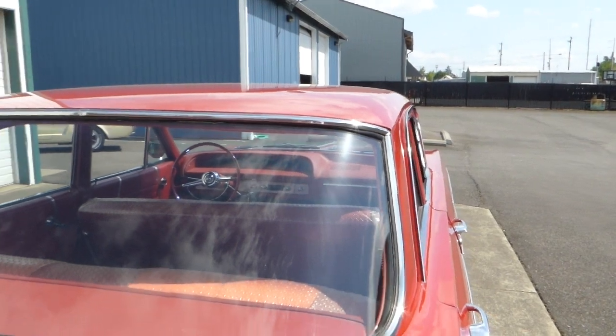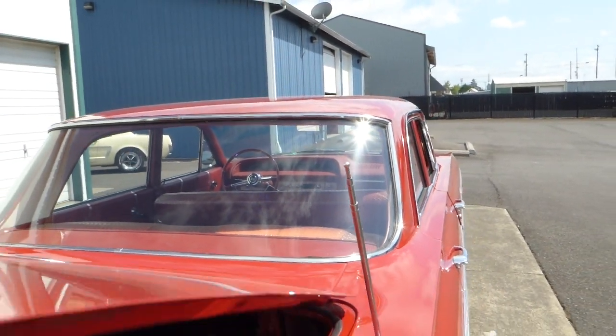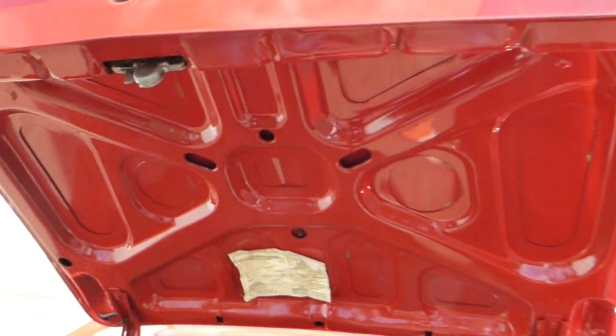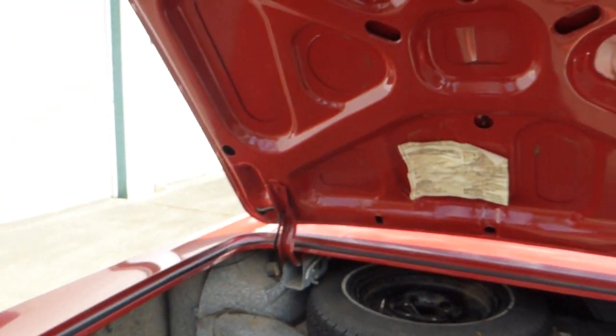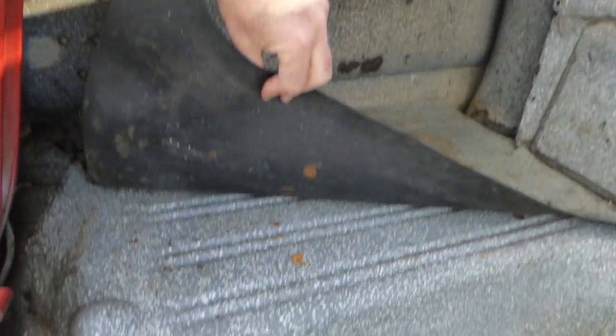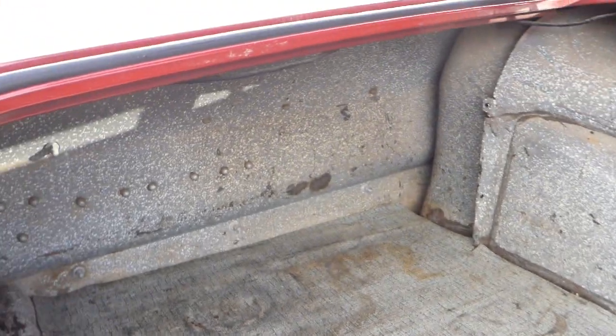Seems like every time I get a car, there's about 4 or 5 keys, and 2 of them work and the rest of them don't, but for some reason we all leave them on there. At any rate, nice big trunk. This is the original matting in the trunk. No rust through in the floors whatsoever.